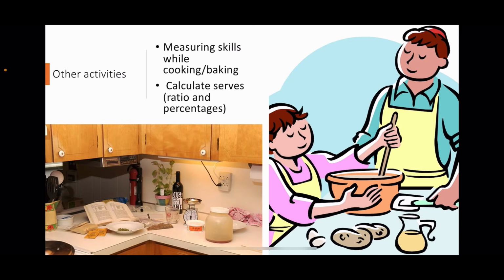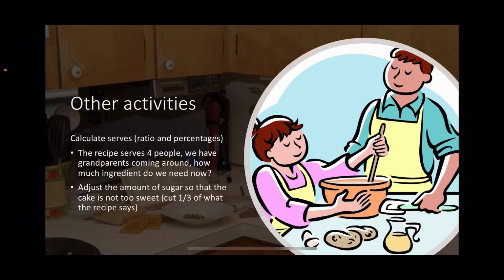Cooking. Children can practice measurements when participating in cooking with their families. The children can help to read the ingredients and weigh, measure, and count with their parents. Surely they will see they are not only learning maths, but also having fun cooking.